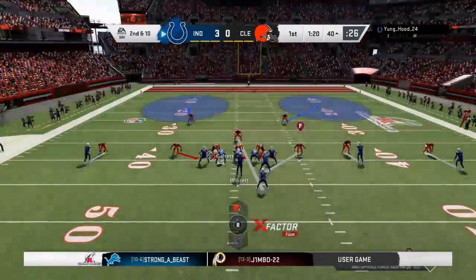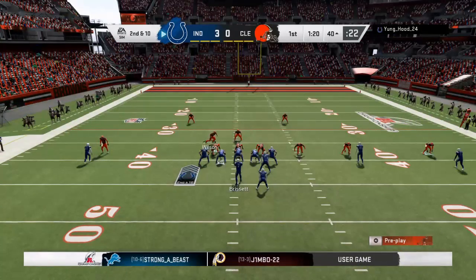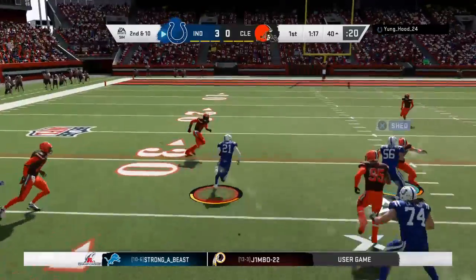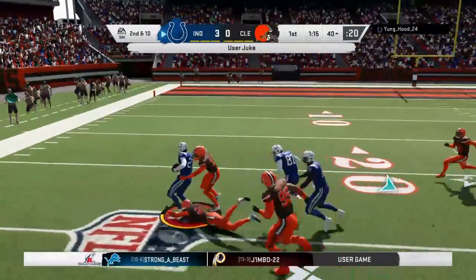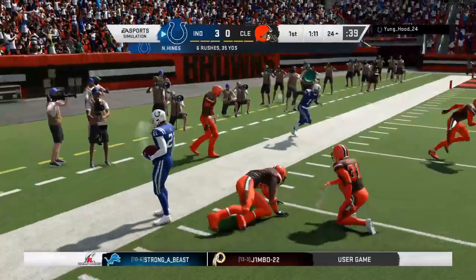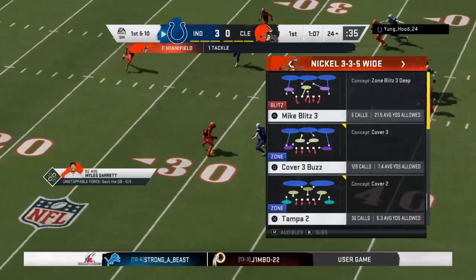So 2nd down and 10. Once again, they'll go from the 40. This is Hines. Oh, a heck of a move. And brought down, but not before they're inside the 25. 15 yards on the play, 1st down.